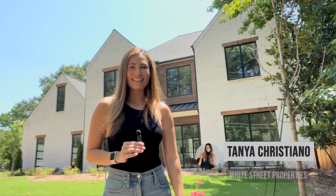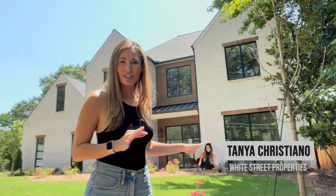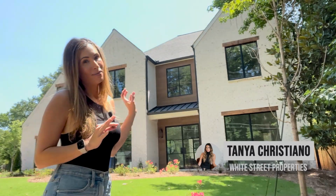Everybody, today we are in downtown Alpharetta and we are about to tour this awesome custom home. It has 5 bedrooms, 6.5 baths, and a beautiful pool in the backyard.